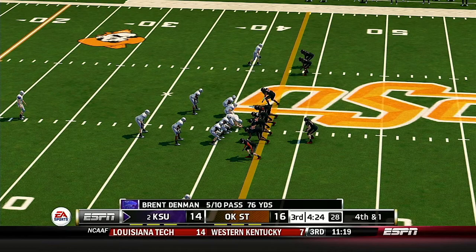This deficit can be easily overcome, sure. But they have to be thinking if they don't get something going on this series, the burden is going to be felt by their defense. Pulls it in and he's in the open field. He's tackled at the 31-yard line. Gain 10 yards. First down. It's first and 10. Ball on the 31.